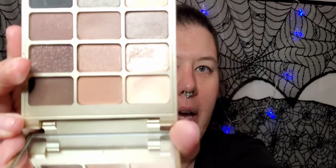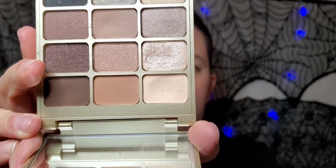Just kind of blend that all up. And that is my very, very basic eye look. 3 colors, done. And you can tell I do it a lot. I don't know if you can see, but I have hit pan on Bare during this video.